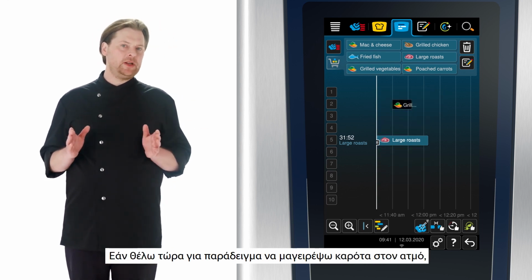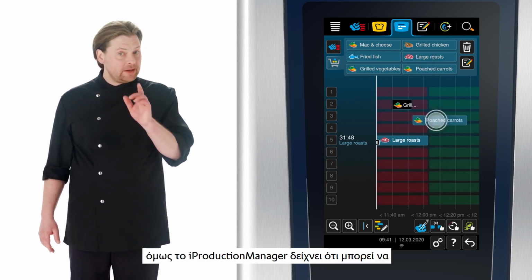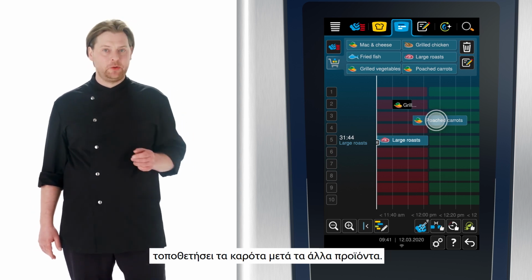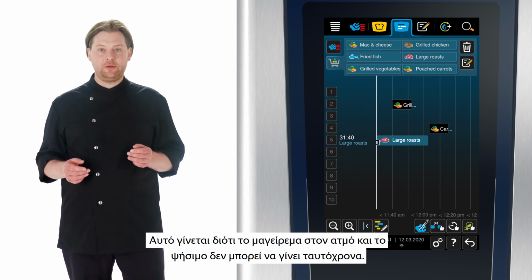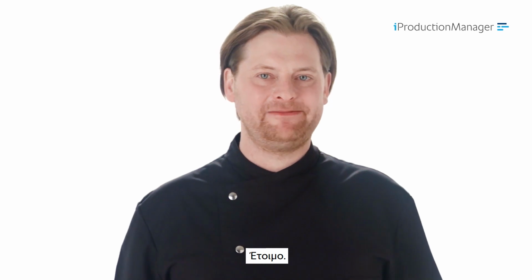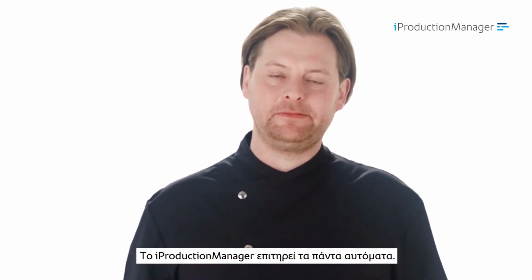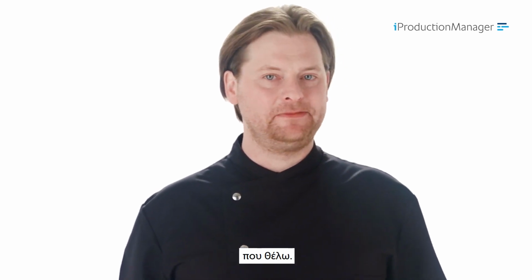For example, if I wanted to steam carrots as well, I can go ahead and drag them onto the screen, but the iProduction Manager immediately indicates that I'll have to wait until the other products are finished, because obviously we can't steam and roast at the same time. Now I'll just add the other dishes. Done! Our iProduction Manager will monitor everything automatically. This way, I'll get exactly the results that I'm looking for.